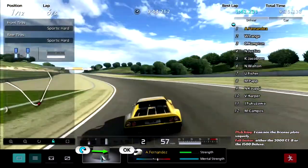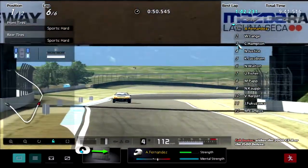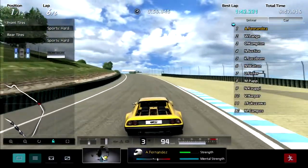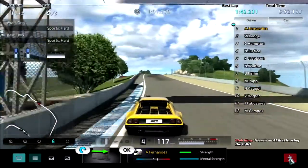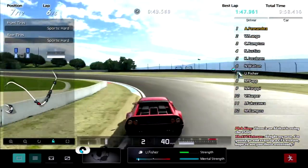Okay. But yeah, that 1500 Deluxe is really bad. And the one for like 320,000 in the classic car dealer, it sucks. It's just way too big. Yeah, it's a 2000 GTB. I'm thinking of that one. There's an AI that's using the 1500. Well, rest in peace to them.